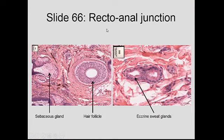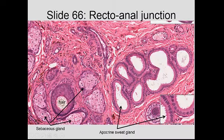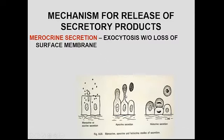Now, at the rectoanal junction, you may have hair follicles with sebaceous glands and eccrine sweat glands. But here you can see that junction. This would be simple columnar epithelial cells with goblet cells that you see in the large intestine. And then this is the anal region here, stratified squamous epithelium. So you go from simple columnar to stratified squamous epithelium. And at this location is where you have the apocrine sweat glands. The apocrine sweat glands have a bigger lumen. And you see the eccrine sweat glands, and these actually discharge in the hair follicle itself.